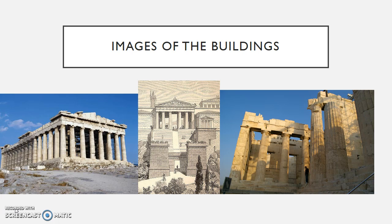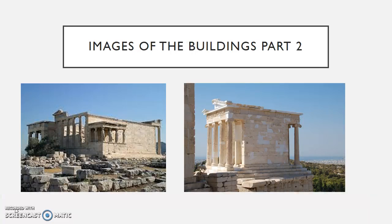The Erechtheion was built for religious rituals. Its construction began in 420 BC and ended in 406 BC. It is a temple that was designed to avoid disturbing shrines, such as altars, and it was made of marble. The Temple of Athena Nike was structured to protect the vulnerable access point of the Acropolis.